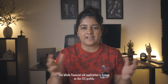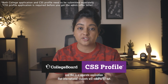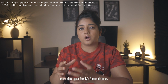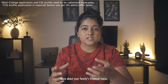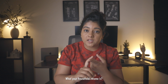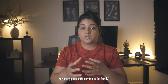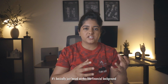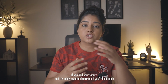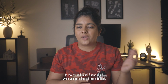This whole financial aid application is known as the CSS Profile, and this is a separate application that international students will need to fill out. The main idea here is the CSS Profile talks more about your family's financial status: how much your parents earned in the last few years, what your household income is, what kind of property your family owns, how many people are earning in the family, how many people go to college. It's basically based on this financial background of you and your family. And it's solely used to determine if you'll be eligible to receive additional financial aid when you get admitted into a college.